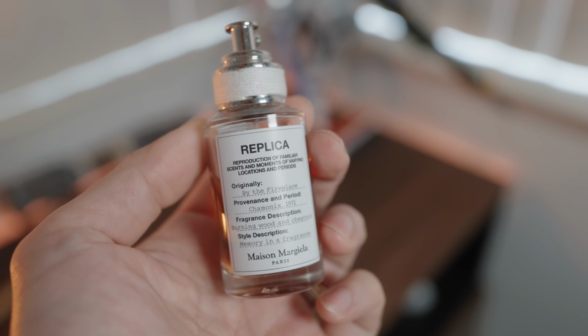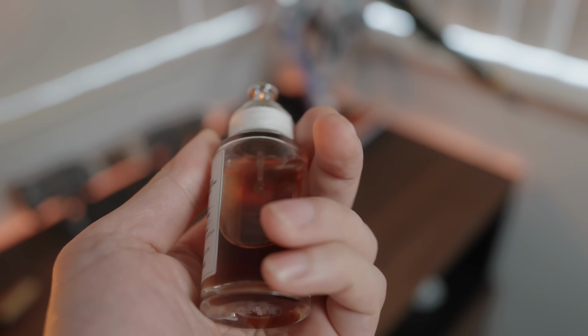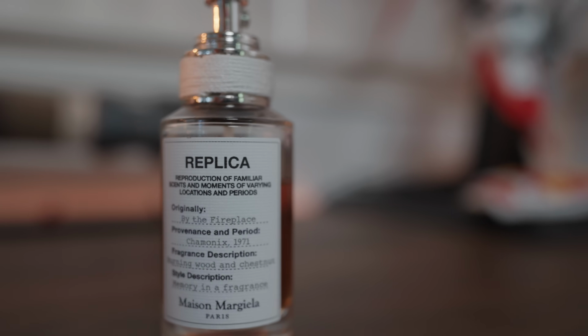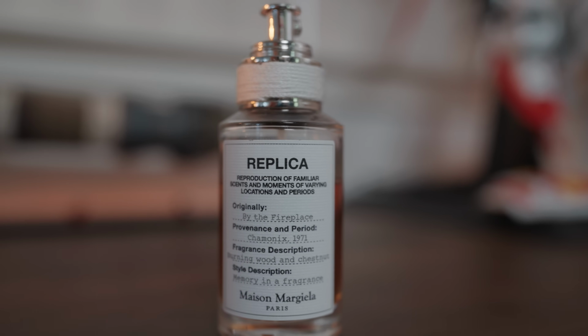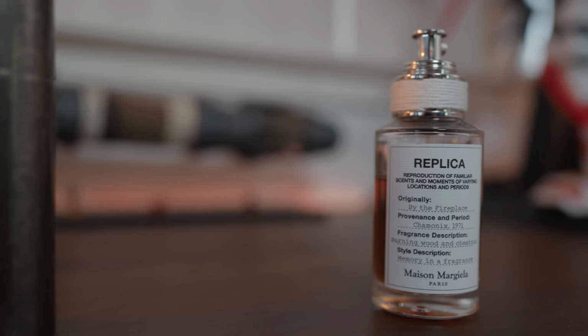Smells like a fireplace. It's really smoky. It's pretty sweet. I really enjoy this. I get a lot of compliments on this, just especially around the winter time. It smells like, you know, a fireplace in a nice winter cabin. It feels very cozy. I enjoy having this on. It actually is a great scent. I would recommend everyone give it a try.